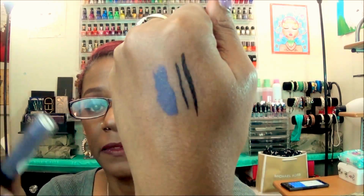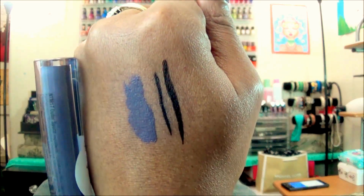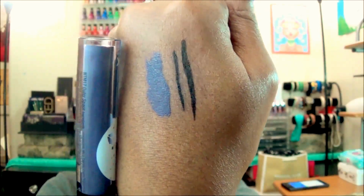This color here, oh my goodness. It is a beautiful lilac, purple, gray color. That's what that color looks like. Can you see that? That's what it looks like. Oh my goodness, this is beautiful.